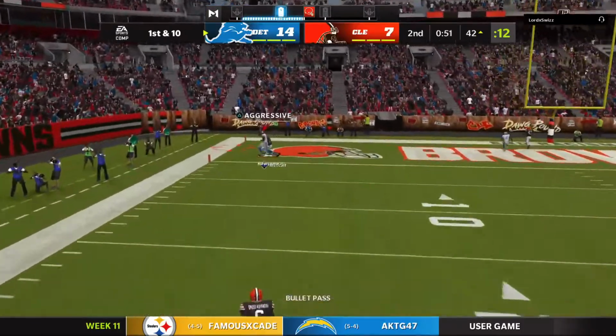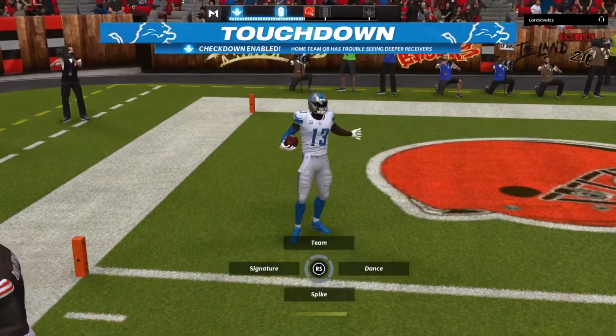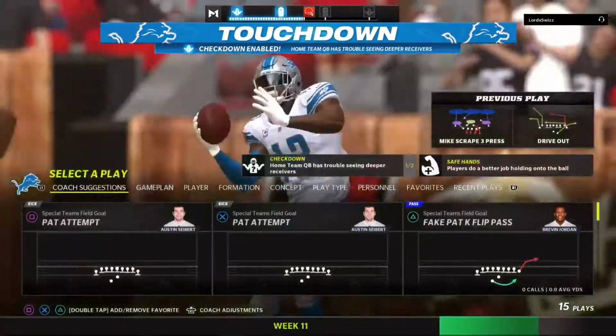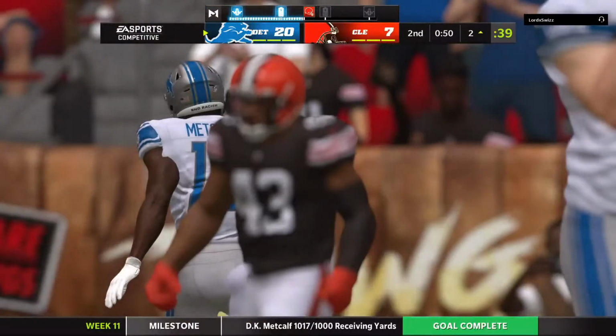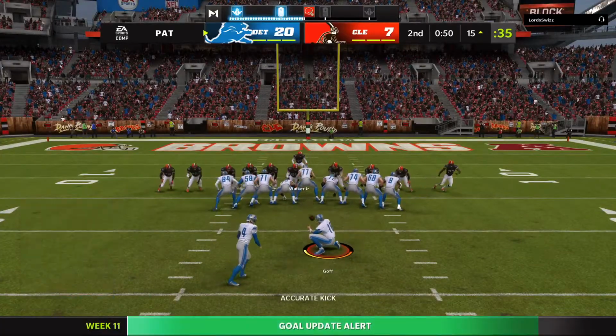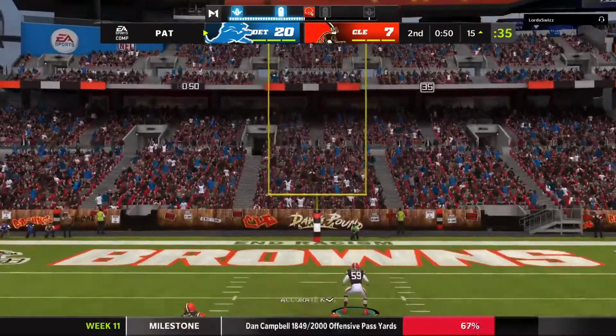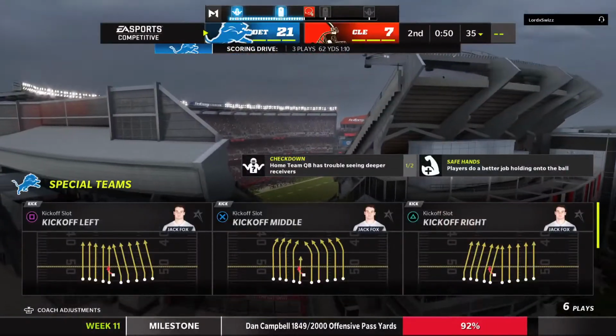Going for Metcalf on the deep ball. And that is caught. Touchdown, Detroit. DK Metcalf. His 2nd touchdown of the game and his 9th on the year. And the Lions add on to their lead. Extra point by Seibert, up and good. And it's now 21-7.